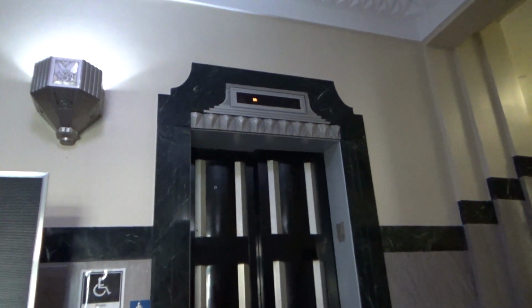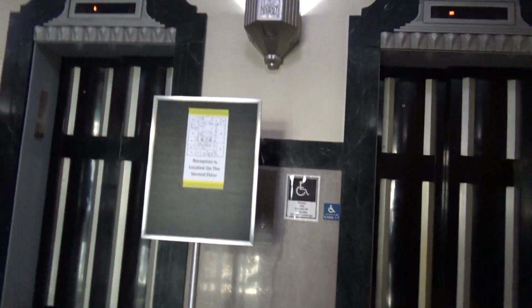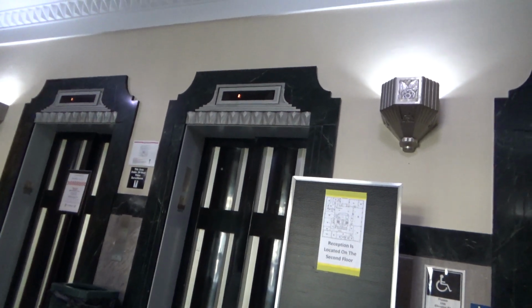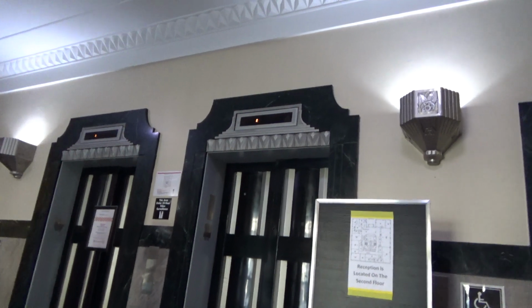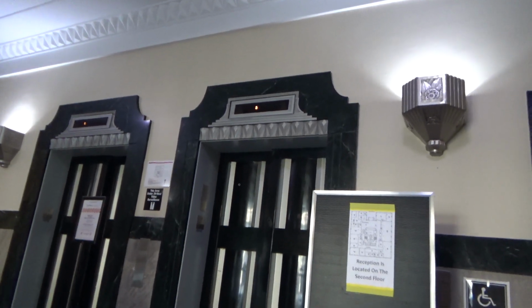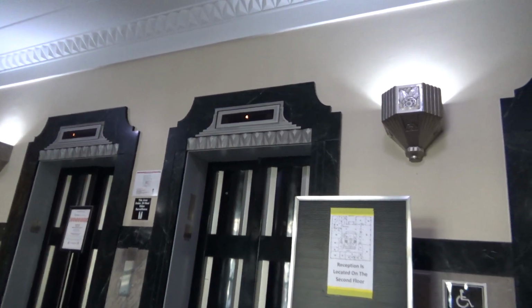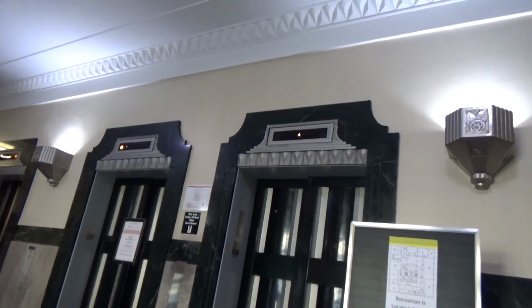Let's see if I get the one that says stable thing. I think it's this one right here. Come on, there's 2 on 2, dispatch one. Typical Dover control, I don't know that one. Yep, oh, it's the one next to us.